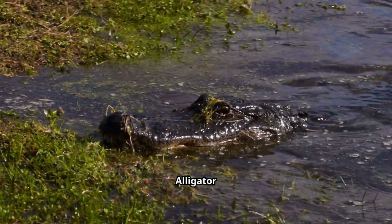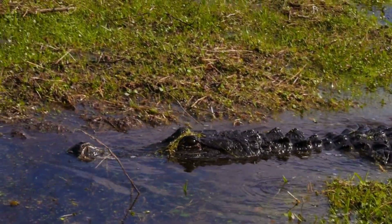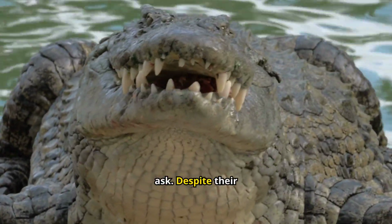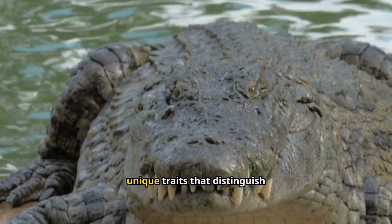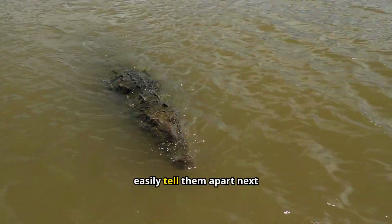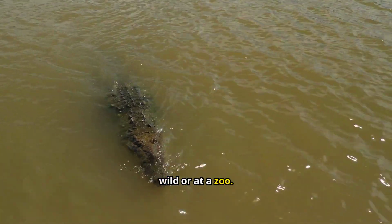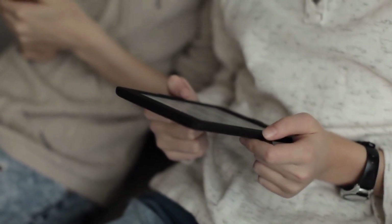Alligator versus crocodile. What's the difference? This is a question many people ask. Despite their similarities, alligators and crocodiles have unique traits that distinguish them. By understanding these differences, you can easily tell them apart next time you encounter one in the wild or at a zoo. Let's put them side by side and see the differences.